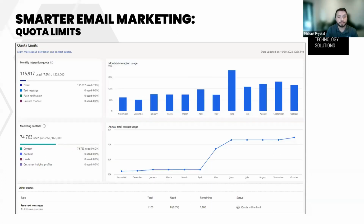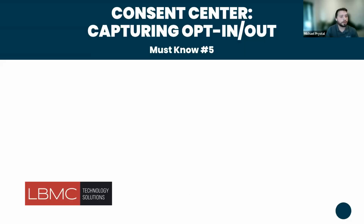Managers can make sure that they stay within capacity limits with a pre-built quota dashboard. Here they could see how many contacts have been interacted with over the year to make informed decisions on when they need to increase or decrease their capacity. So the only way to stop your marketer's power is when a customer has restricted or has not given their consent.